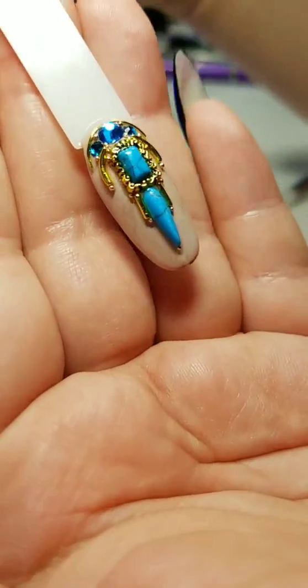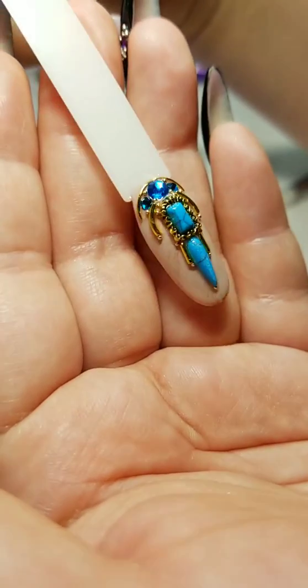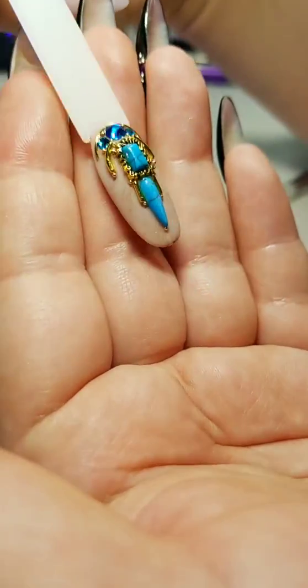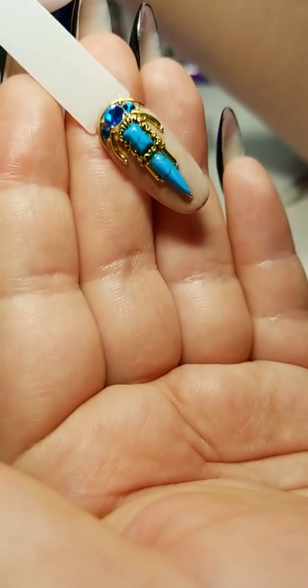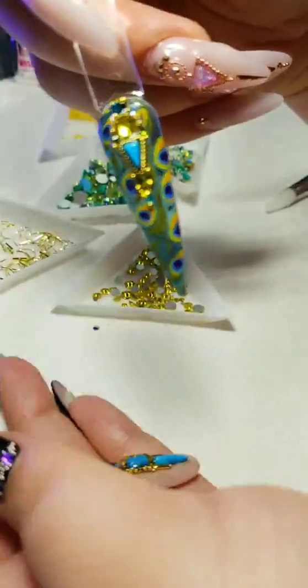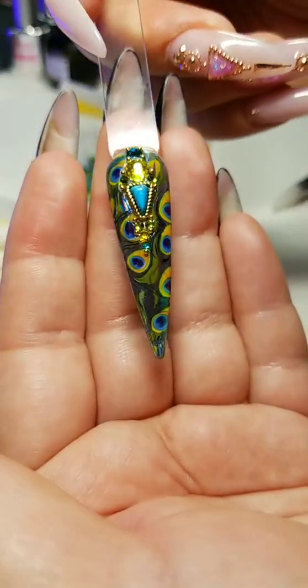Here's the other look. Got some wood grain, turquoise, blue, gold, and rose gold. Let's see. It looks really cool. Here's the one that we did before that. This one is a clear one in case anybody's just now tuning in.